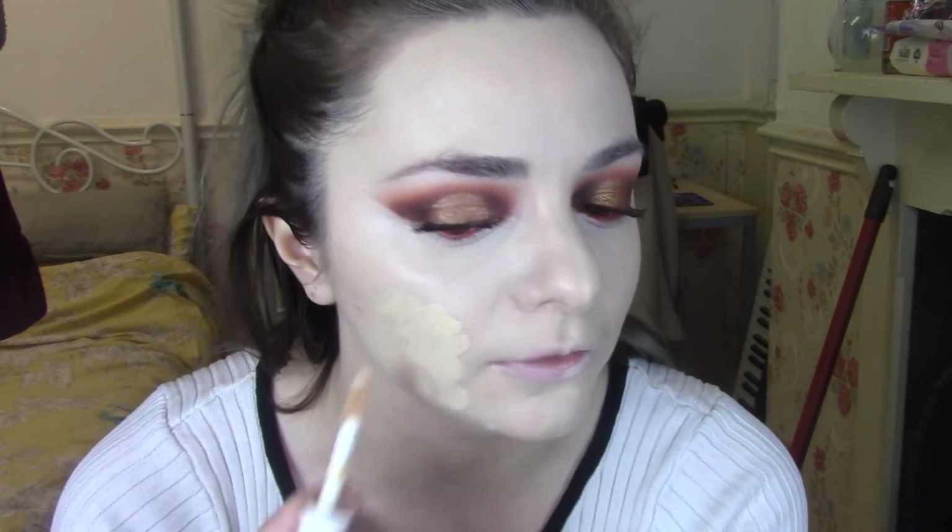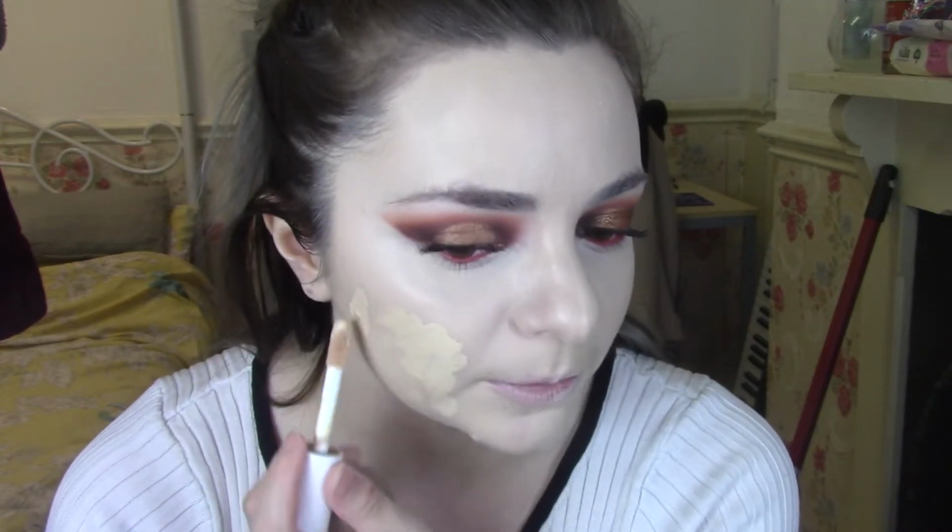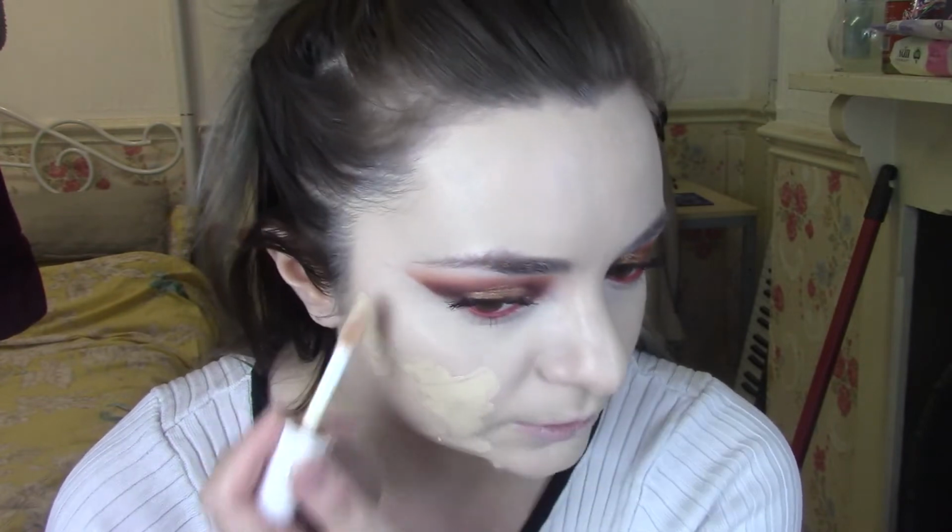So yeah, I'm going to use the e.l.f. Hydrating Camo Concealer. This one is in the shade Fair Warm, and it's also a tiny bit dark for me, so actually I feel like the shades are quite similar to each other. That's the reason I wanted to use this one over the Catrice one, because they're both a bit too deep for me, but I can use them over blemishes, especially when I have a foundation on that's too pale, like right now, for example.